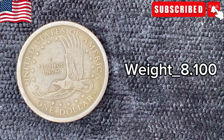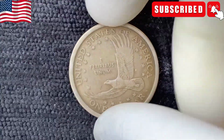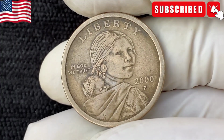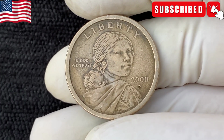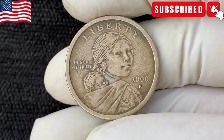in your collection. The presidential $1 coin series was introduced by the US Mint in 2007, but did you know that the coins actually began being produced in 2000? That's right. The coin we're discussing today, the 2000 presidential $1 coin, is actually part of a multi-year series meant to honor the presidents of the United States.